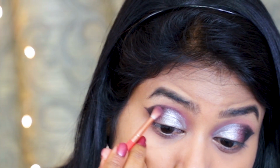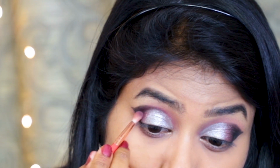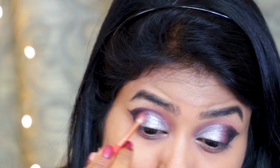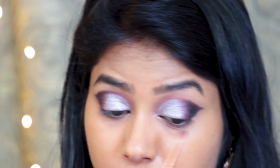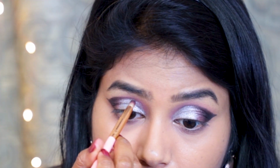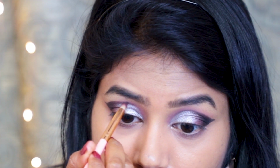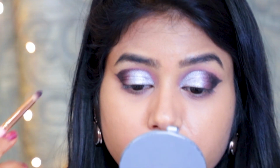Now what I'm gonna do is take the small blending brush and take this brown color yet again, and then apply it on the borders between the shimmer and the black color, just to give it a nice transition effect. Now with this pencil brush, I've taken a little bit of black eyeshadow, and I'm going very slightly over this border of the shimmer, because I want to give a nice transition kind of effect.